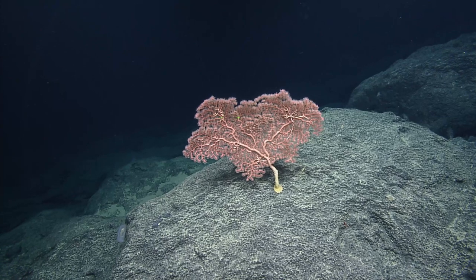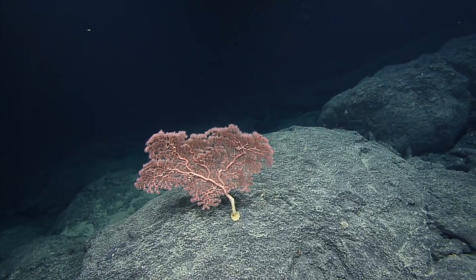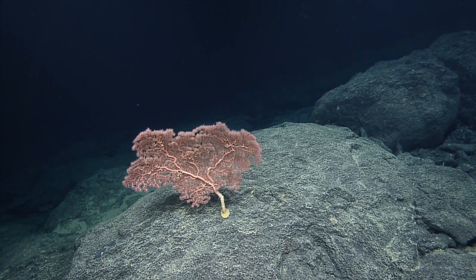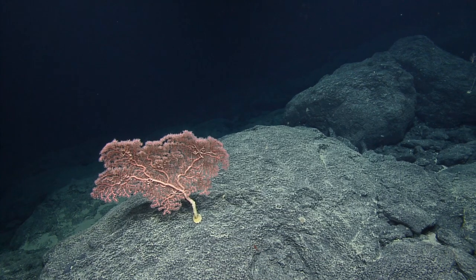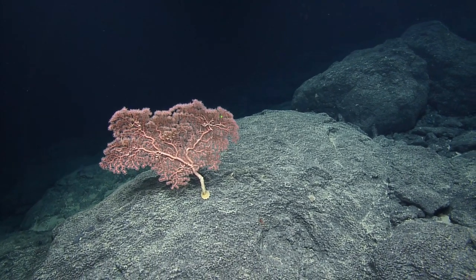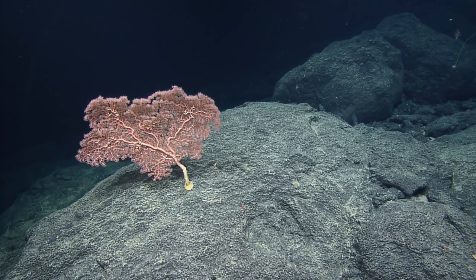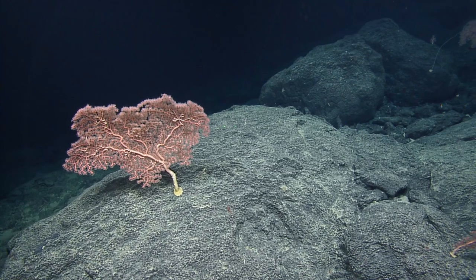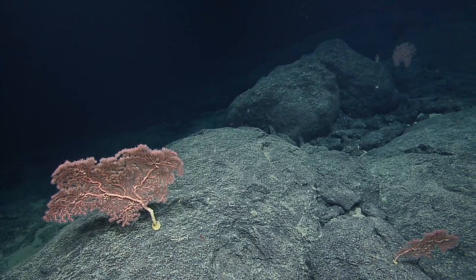Oh, we got cucumbers making an escape. Yep, good still cam shot. Oh, let me get that. Got the Atalanta backlighting. Ooh, that's a really pretty shot. Can you capture Atalanta, Sebastian? Oh, capture Atalanta? All right.